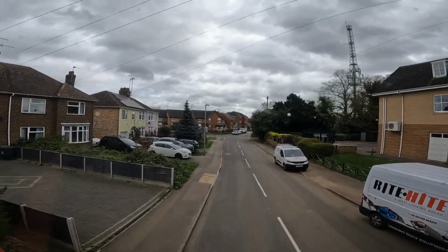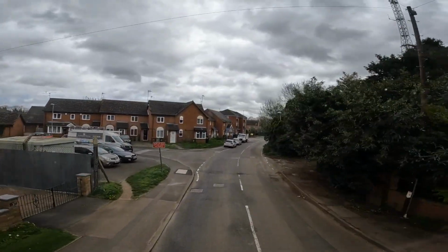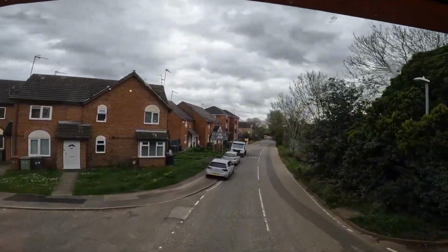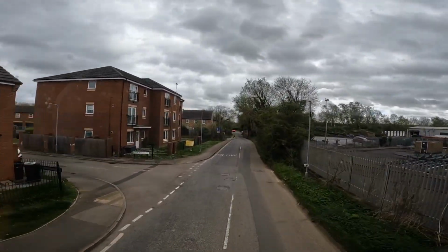Wellingborough's biggest development site. 3,600 homes with another 2,000 to go on phase three. And even without them houses being built, Wellingborough is still the biggest town in Northamptonshire without a hospital, a proper hospital, A&E department.